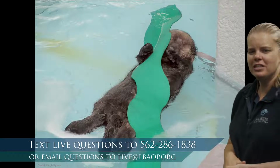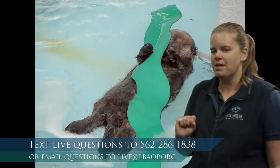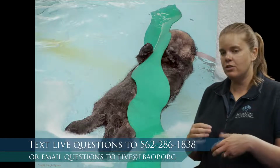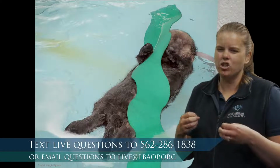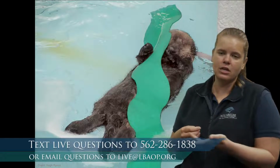Do you know which one this is? This is one of our sea otters that we had as a baby. In the past, we've accepted rescues. When sea otters are rescued and have too much human care, they're not able to be released just because they've had too much of that one-on-one human interaction. It wouldn't be safe to release them out into the ocean.